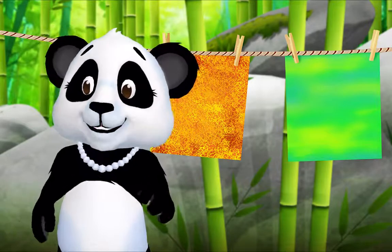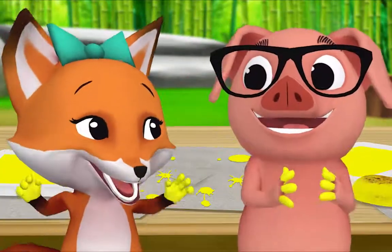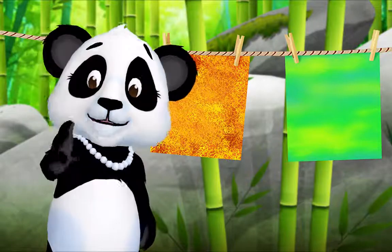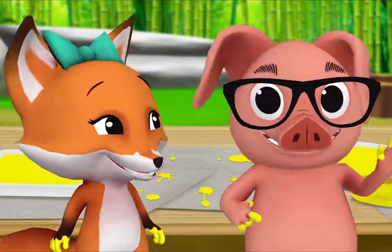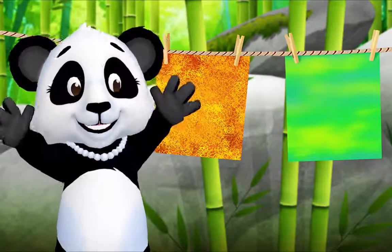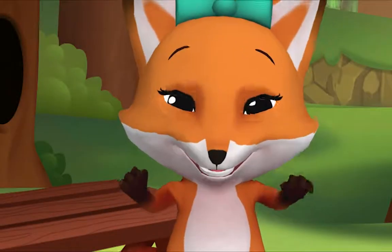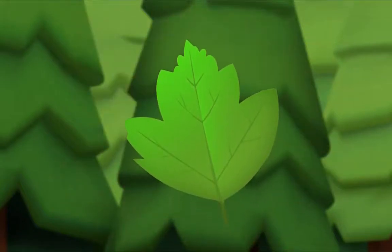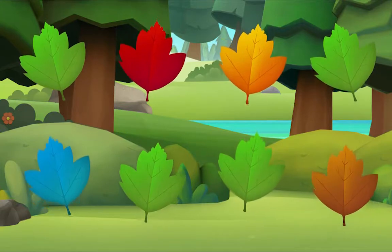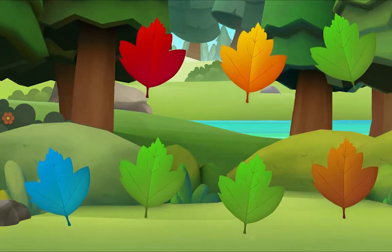That's right. Now, what do we do when we're done painting? We go play. But first, we clean up. Oh, right. That's right. Let's clean up together. Okay. I'm crunching leaves. But only green leaves. I see one. Let's look for more.